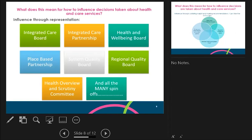There is a regional quality board that fits into this, and often because we're focused so much on place at Healthwatch and now at integrated care system level, regional is a bit of a missing link. So there is an opportunity to work at a regional level with your NHS England team to make sure that they're listening to what's happening at a system quality board level.